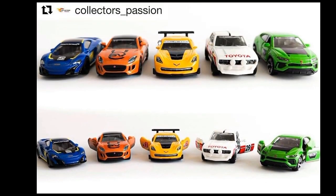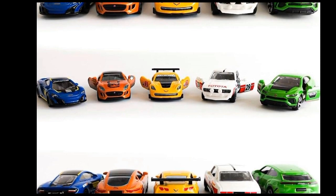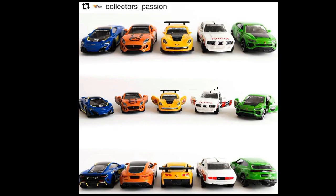So still, yeah, all the cars here are beautiful, but I'm just highlighting my picks for this series. All cars here have opening features, but I think the McLaren doesn't have it based on the picture. But let's see if I can find this one store. I will do a review on that.